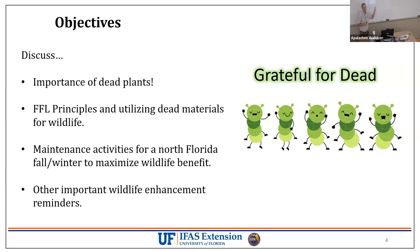So here's what we're going to talk about: the importance of dead plants. We all think about live plants, but dead plants are really important. We're going to go over these Florida-friendly landscaping principles, and how utilizing dead materials is helpful for wildlife. We'll go over some maintenance activities that you can do going into the fall that will benefit wildlife. And we'll talk about some other little reminders of ways that you can enhance your landscape to be inviting to wildlife. And if you want to know more about the Florida Friendly Landscaping Program, I have brochures up here that you can come get when we're done and feel free to take all you want.